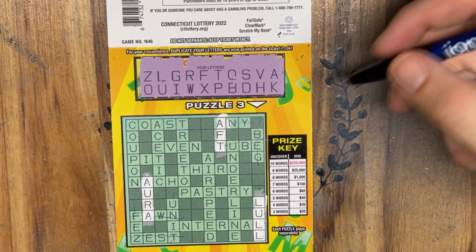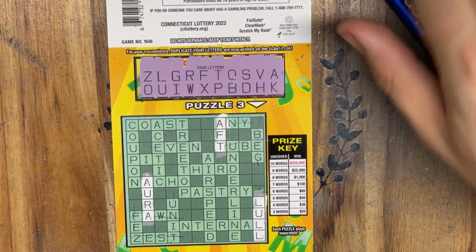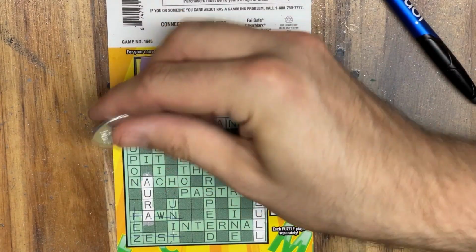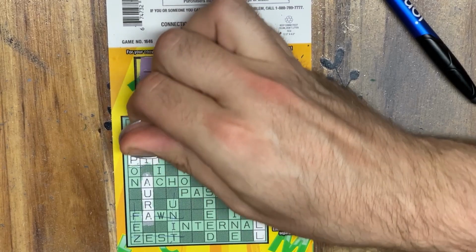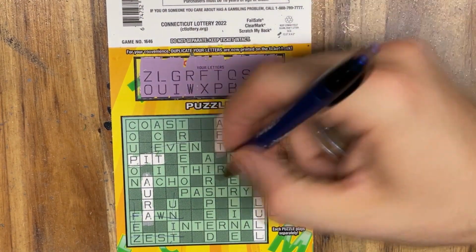Do we have anything else on here? No E. Do we have a P? P, I, T. Very nice. Pit. Four words, that's 30 bucks so far. Can we find anything else?